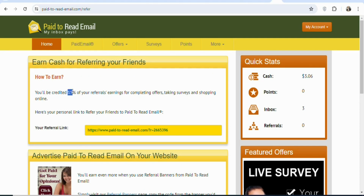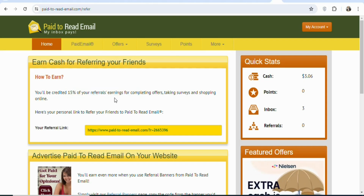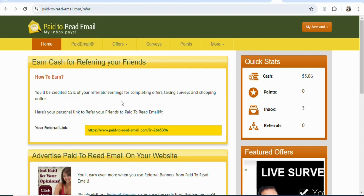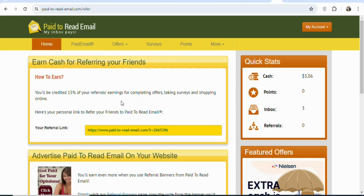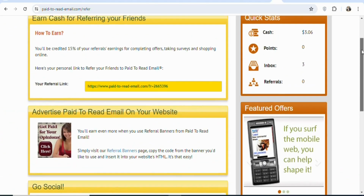Assuming you are able to invite 100 people to join this website, you are going to be earning a lot of money, because anytime they earn money on this website, you will be earning 15% of their earnings. So if you invite 100 people or more than 100 people, you can be making money on this website even if you do not work. So make sure you join this website so that you can be making money as a complete beginner.